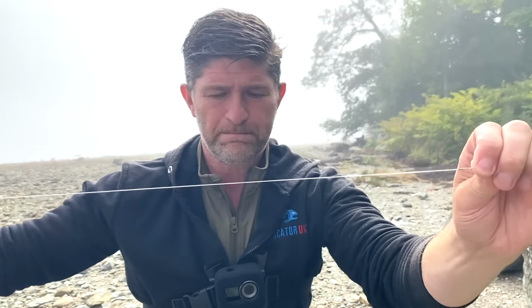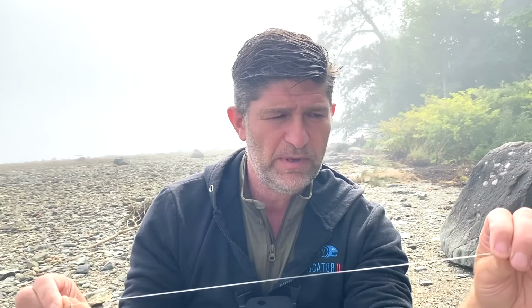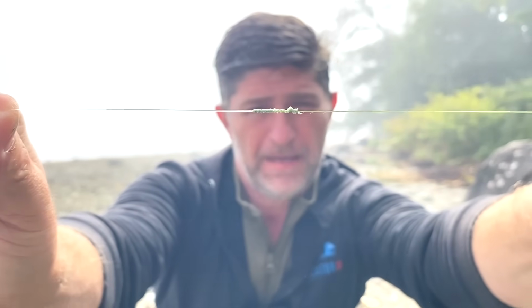I like braid for a number of reasons, but that is the main reason I like to use it, casting distance. So the 40-pound braid is my main line. It goes all the way through to a 30-pound mono leader, and I like mono as a leader just to give a bit of protection during casting for the braid. Braid can have a tendency to wrap around your top eye when you're casting, and it just gives a little bit of abrasion resistance to your braid and protects it. And I attach the mono using an FG knot.